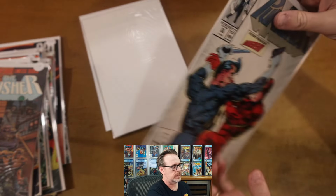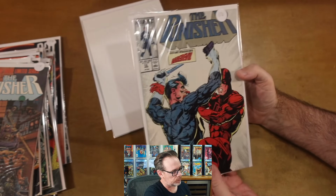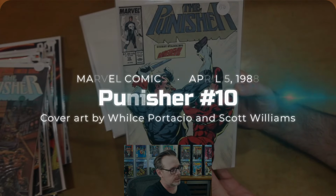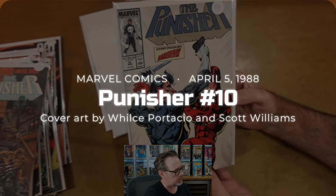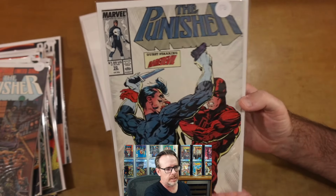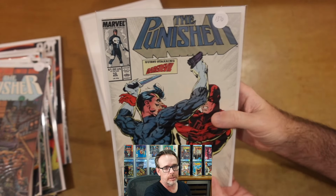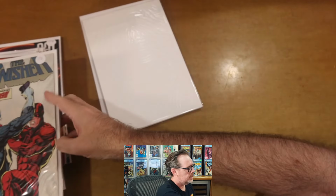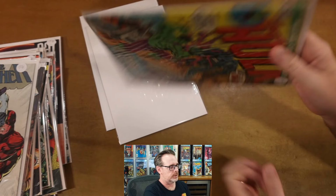On the Punisher, now this is the first solo ongoing series of the Punisher, and this is issue 10 of that series. Punisher number 10, guest starring Daredevil. Probably aside from issue 1, this is one of the more collectible and desirable early issues from the run, as it features one of the early meetups or battles of those two characters.